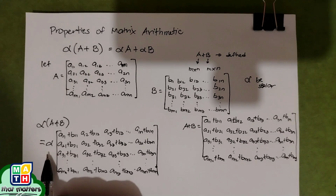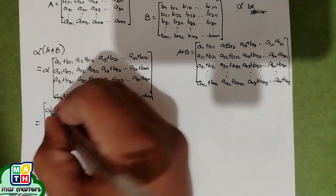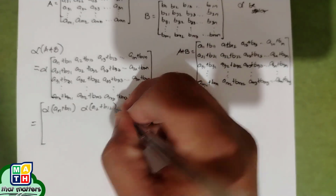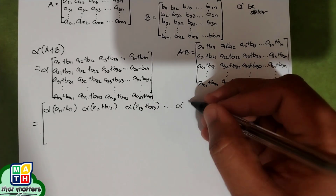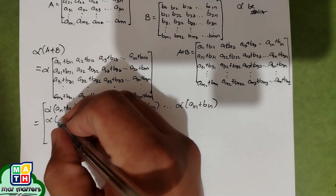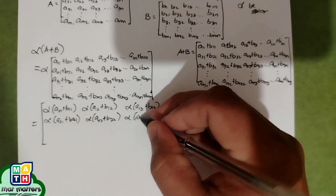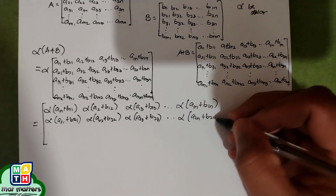When you multiply a scalar, you multiply it on all components of the matrix. So you'll be having this again: alpha times a11 plus b11, alpha times a12 plus b12, alpha times a13 plus b13, dot dot dot, alpha times a1n plus b1n. Next, alpha times a21 plus b21, alpha times a22 plus b22, alpha times a23 plus b23, dot dot dot, alpha times a2n plus b2n.